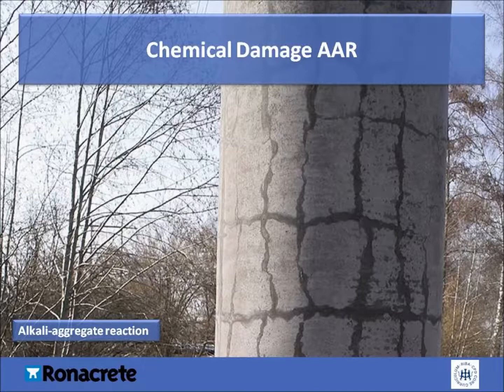In most concrete, aggregates are more or less chemically inert. Some aggregates react with the alkali hydroxides in concrete, causing expansion and cracking over a period of years. Alkali aggregate reactivity has two forms: alkali silica reaction, or ASR, and alkali carbonate reaction, or ACR. ASR is more problematic than ACR, since aggregates containing reactive silica materials are more common.